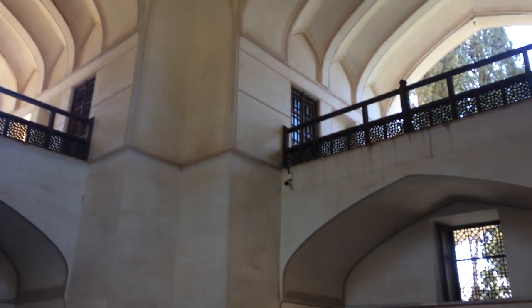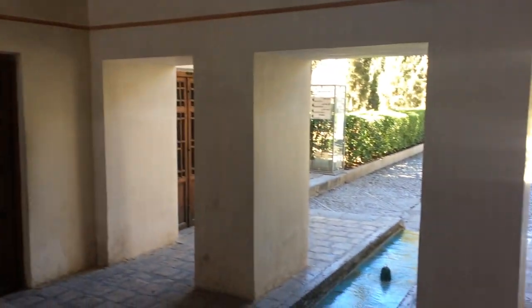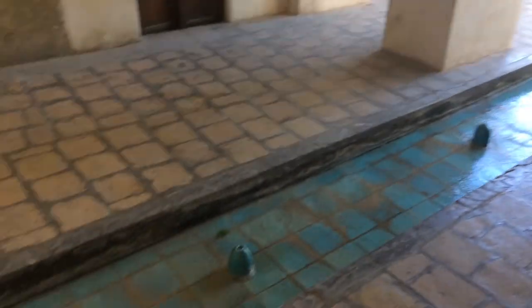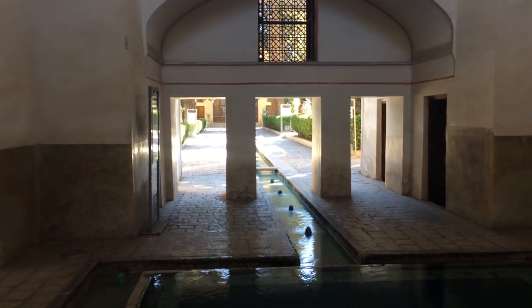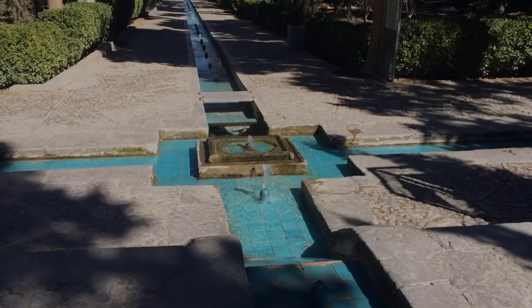When you come into the main area of this garden, there is a covered area with its own pool, which looks like a pavilion, and was used during the summer season for holding ceremonies and family gatherings. This section has two floors. The upper one was used by women and the other one used by men.